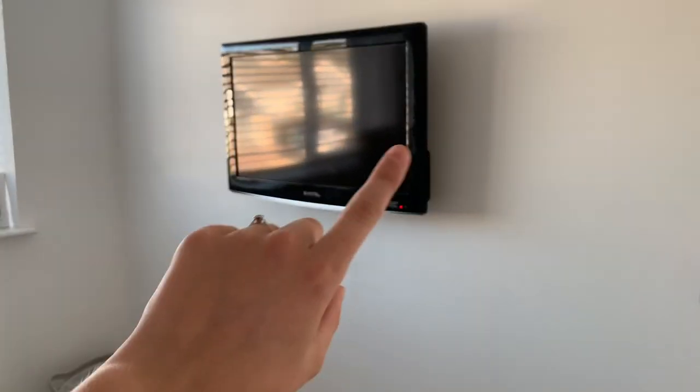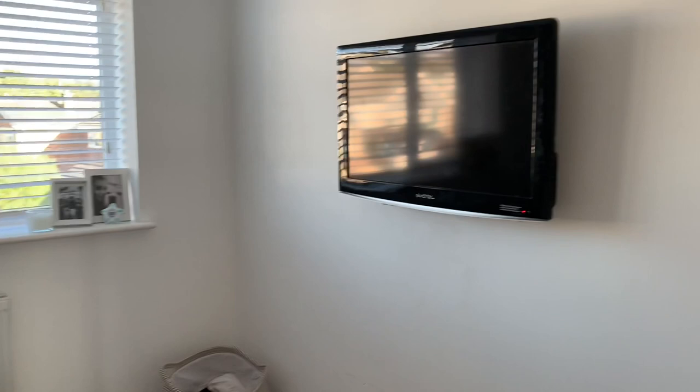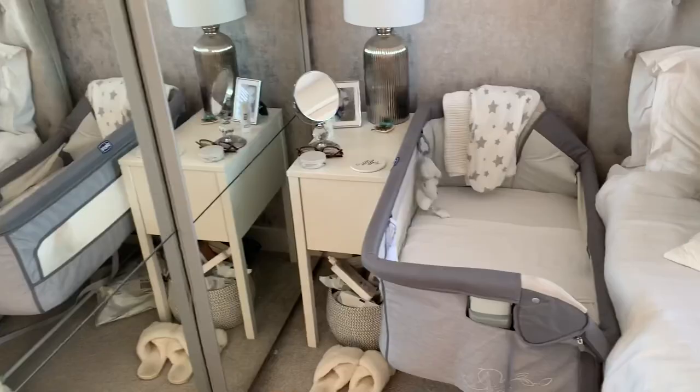Again, like in the lounge, we got all the wires hidden into the wall by an electrician so that our TV looks nice and neat. We only had that done recently, actually. I used to have a wire tidy down there and it just looked rubbish.